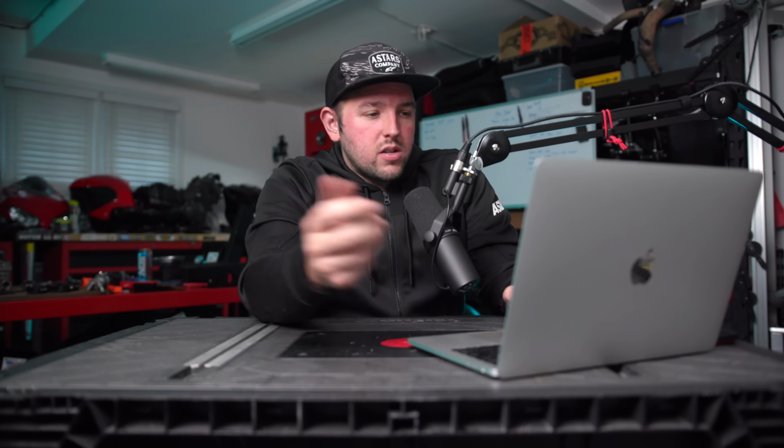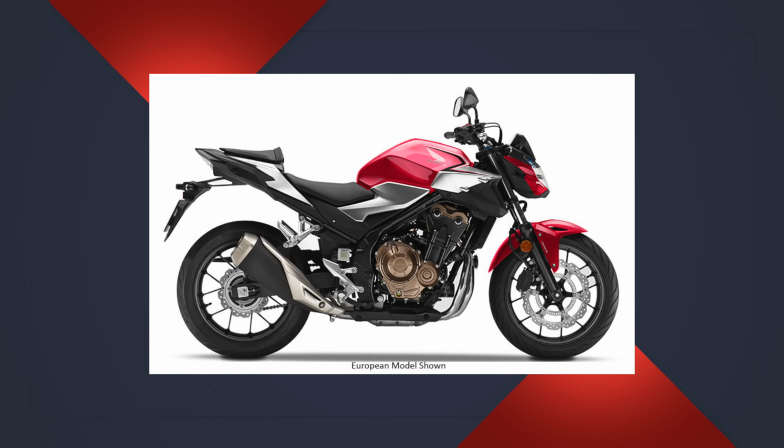That's $3,000 less. Okay, so from Honda, we can get a CB500F for $6,199. $8 grand is pushing it for a 400cc motorcycle. You have to be a dedicated Ducati fan. That's not only on the smaller model.